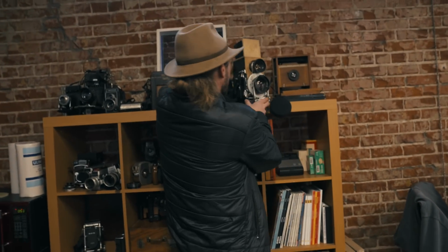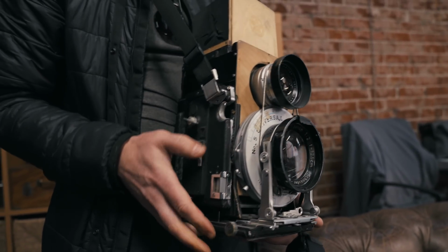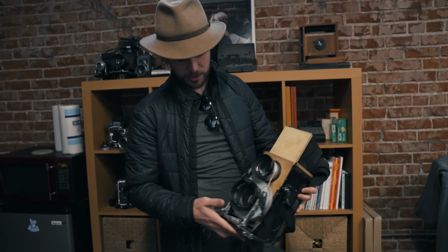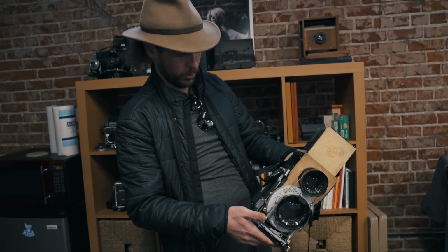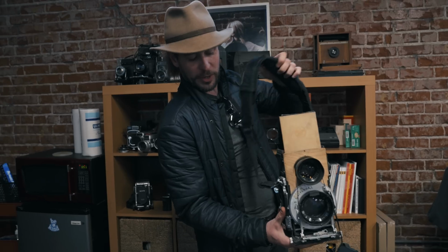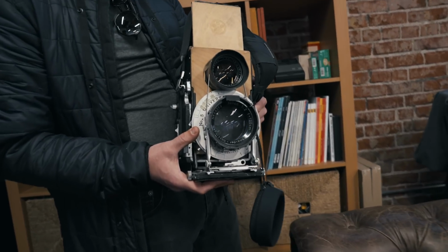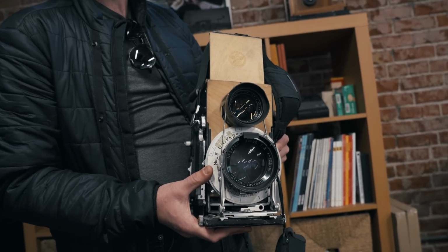So, this beast is a home project from about 10 years ago. It's a combination of 4 or 5 cameras. Originally, I had this lens right here, which is a 4x5 lens, but it's an f2 125 millimeter, so really, really good for night photography.